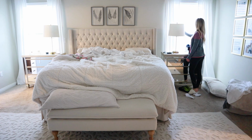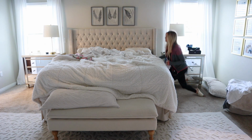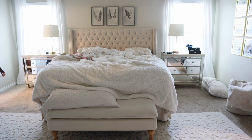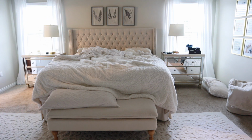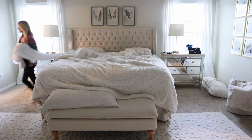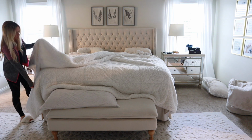But my room could be a complete disaster, and there's just something about simply making the bed. So if the bed's made and the rest of the room is a mess, somehow the room looks more tidy. So I try to make a point every morning to make my bed, even if it's simply straightening the blankets. It just really helps me to feel more productive and gets my day off on the right foot.